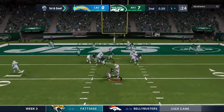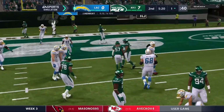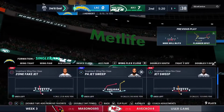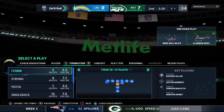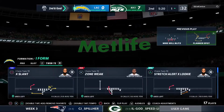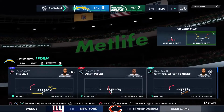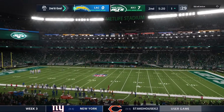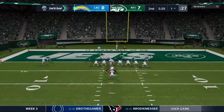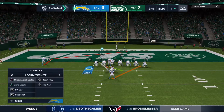Now it's Herbert. Oh, the ball comes out on the hit, but they'll say it's incomplete. K.J. Hamler, the intended receiver, but it'll be 2nd and goal. Well, we always talk about how you've got to be quick when you go through your progressions, and here's another prime example. Trying to look downfield, he was standing in the pocket, but just couldn't find anyone open, could he? No, not enough time. They hit him and forced that incompletion.